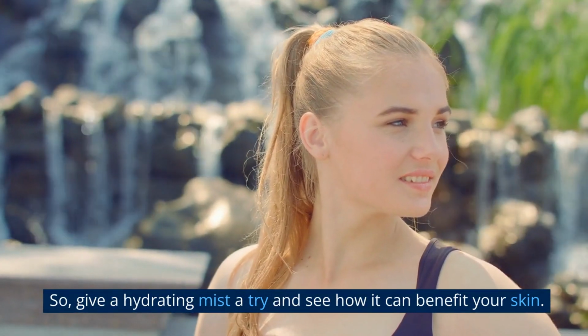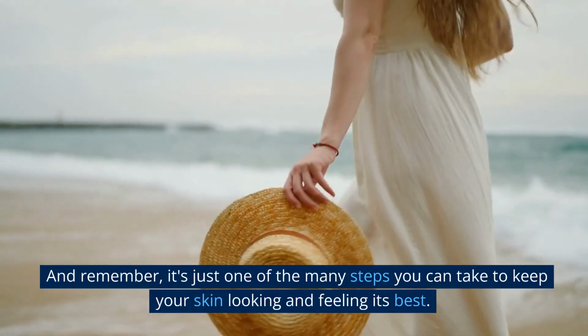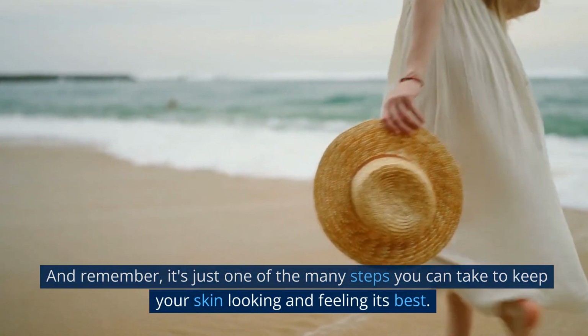So, give a hydrating mist a try and see how it can benefit your skin. And remember, it's just one of the many steps you can take to keep your skin looking and feeling its best.